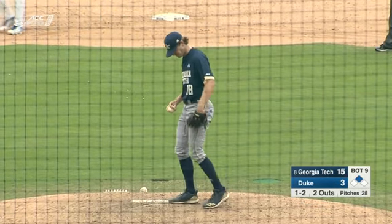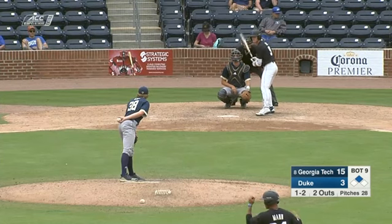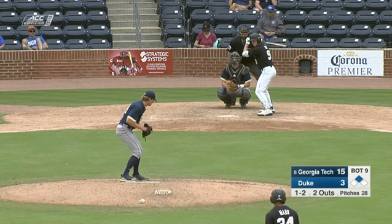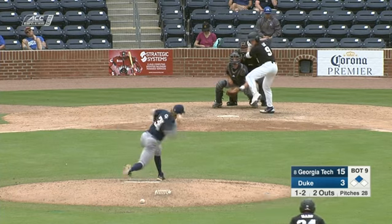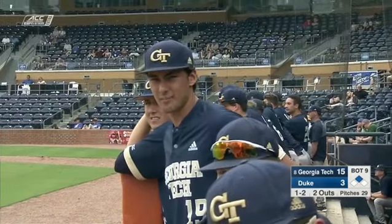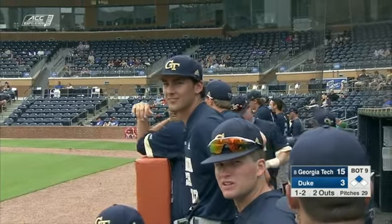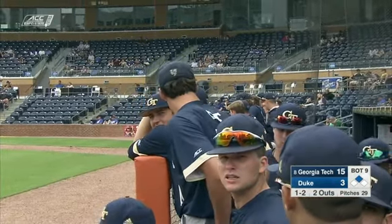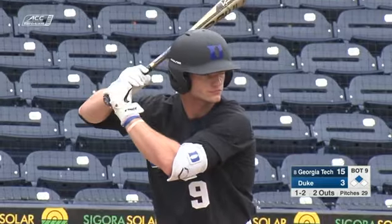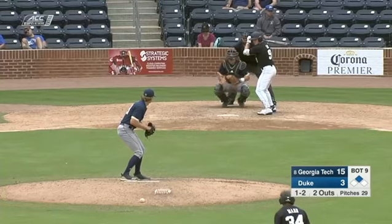14 runs yesterday, 15 runs today. You know, we talked about confidence earlier in today's game, and that's a big part of sports. And that Georgia Tech dugout, if confidence was a liquid, it would be pouring out. It'd be drowning right now in the dugout. And you have to give credit to Coach Hall and the Yellow Jacket coaching staff, the culture that they've created for this team. Potentially something very special going on in Atlanta for 2019.